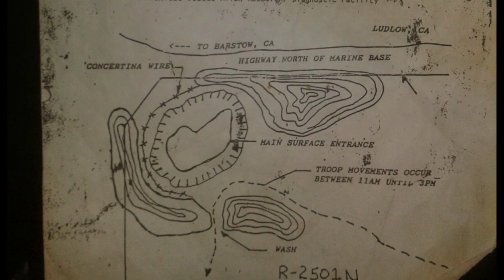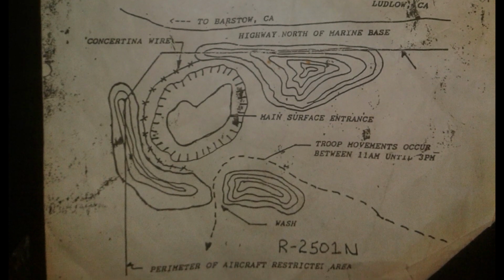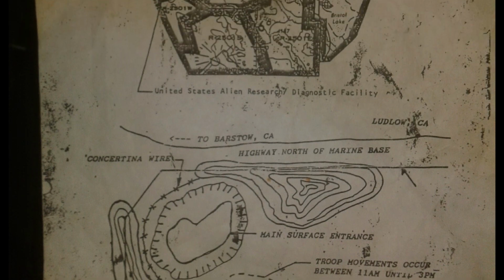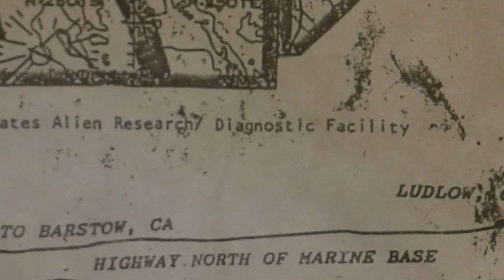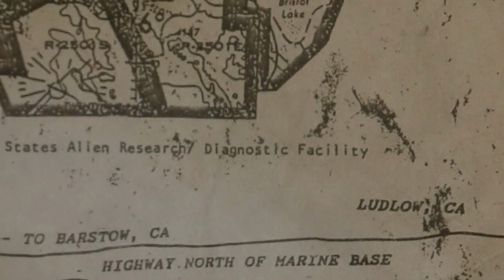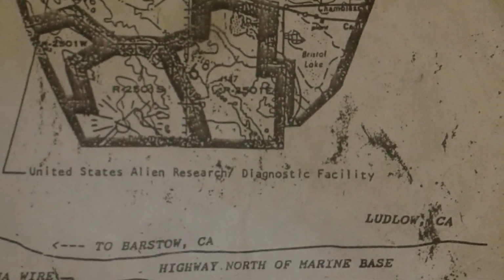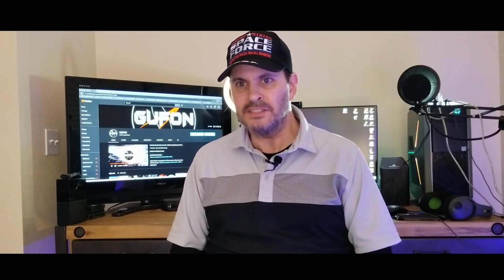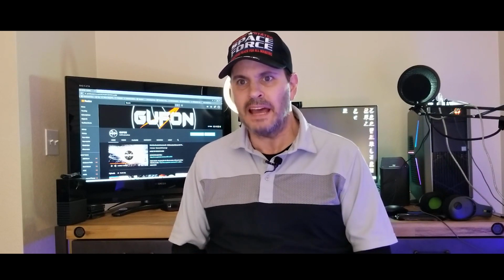You see what looks like a topographic map, and there's concertina wire around one area that says main surface entrance. So is that main surface entrance to the image that we see above it with the tunnel system and the United States Alien Research Diagnostic Facility? I don't know. Peniston, aircraft restricted area. I mean, this is a pretty cool map. On the map, it shows latitude, longitude. It also shows little sections.